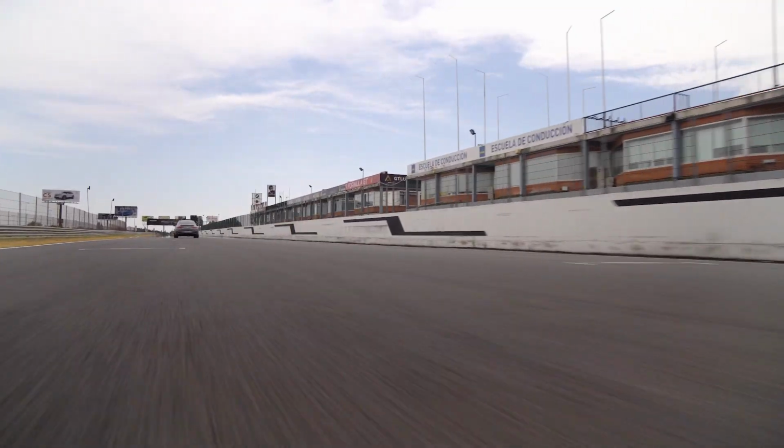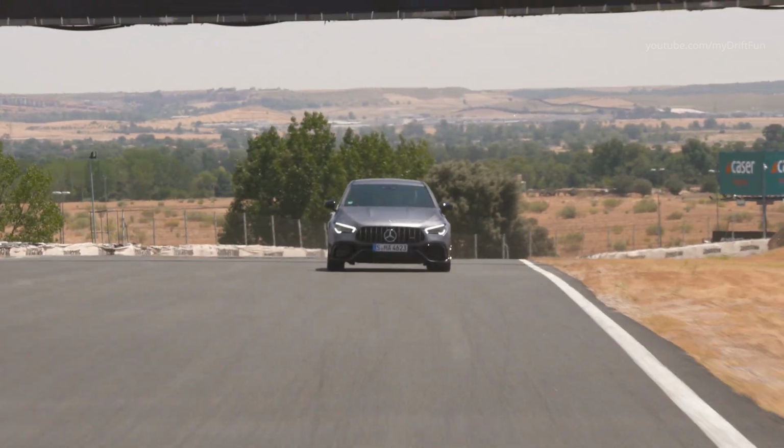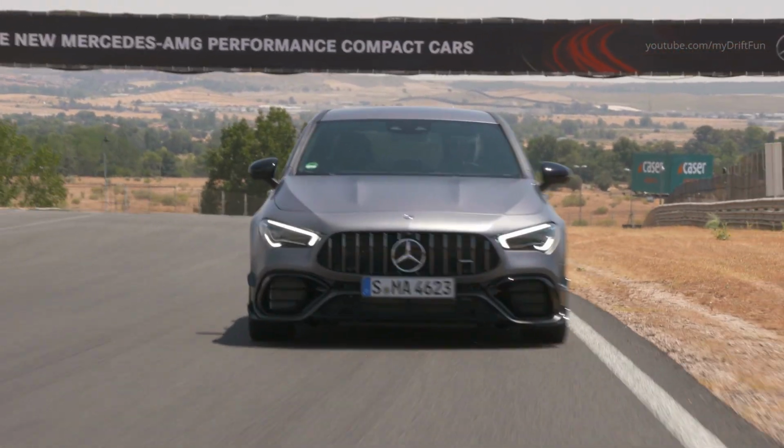The active, fully variable AMG Performance 4MATIC Plus all-wheel drive distributes the power to the rear axle wheels selectively by AMG TORQUE CONTROL, for top traction in the spectacular drift mode.